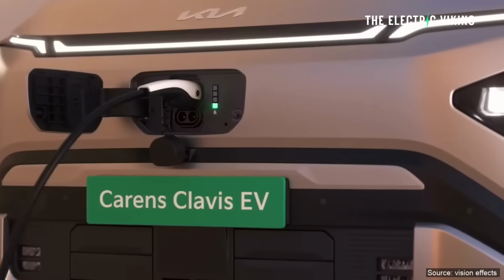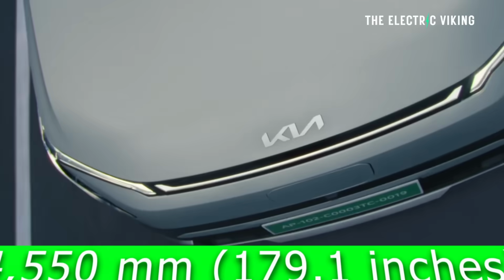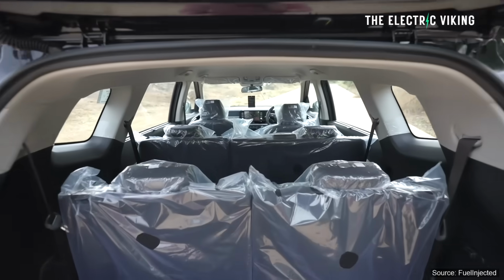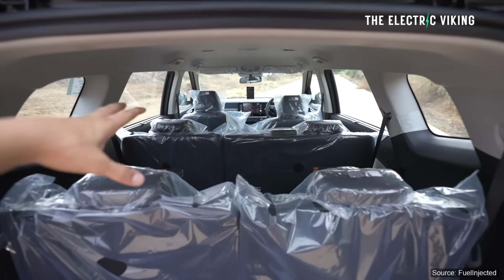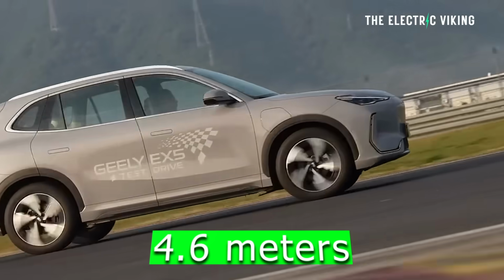Inside the Carens Clavis, it has a 3-row layout. The entire size of the vehicle is 4,550 millimeters. That's 179 inches long. But somehow they've got 7 seats inside. I don't know how they got 7 seats inside a car this small. That's quite remarkable. To put this in context, this is smaller than a Geely EX5, which is 4.6 meters long.